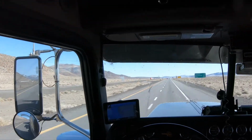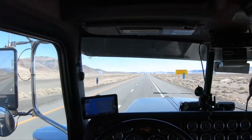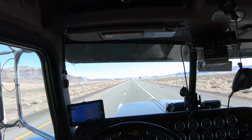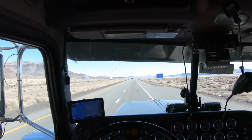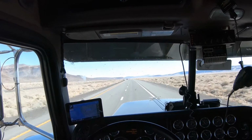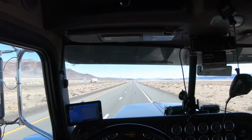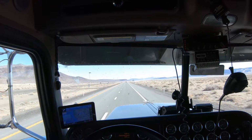Either way, we really need to go over Donner, because this next load that we're going to be getting is a planter. Where it goes is that's going to Turlock, California. And the fastest way for me to get there is to go over Donner Pass. So we'll just have to see what happens. Most likely we're going to go over it either way. But we'll just see what happens with that.